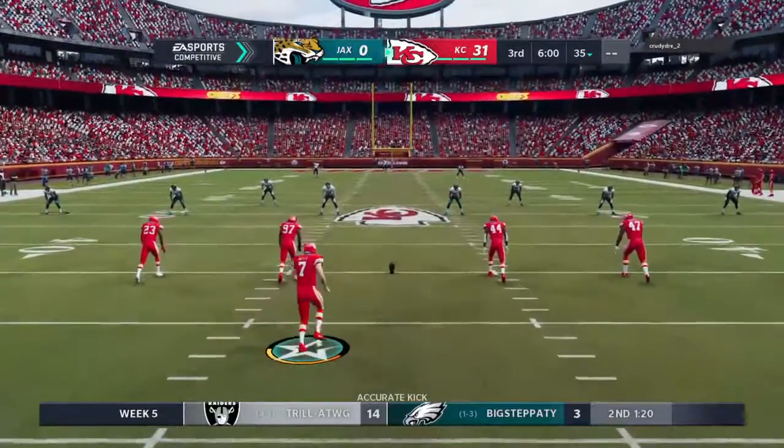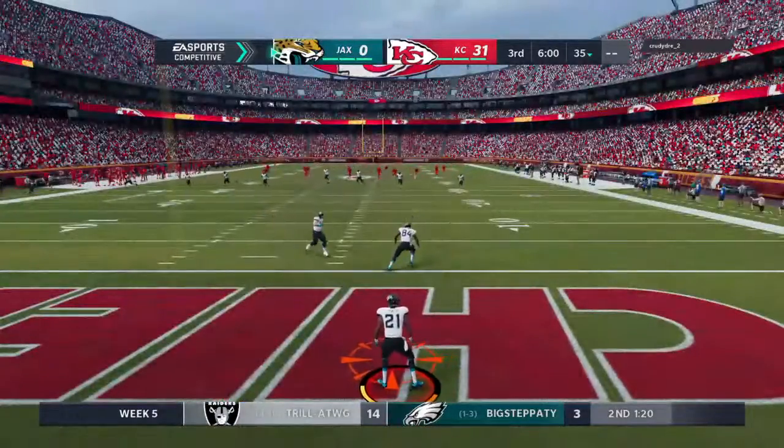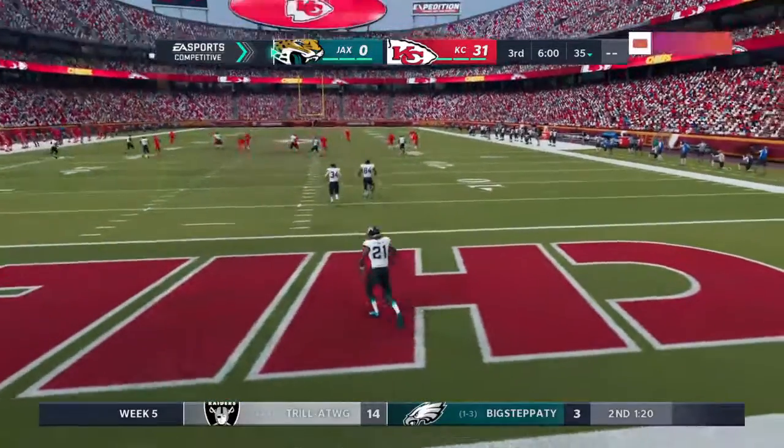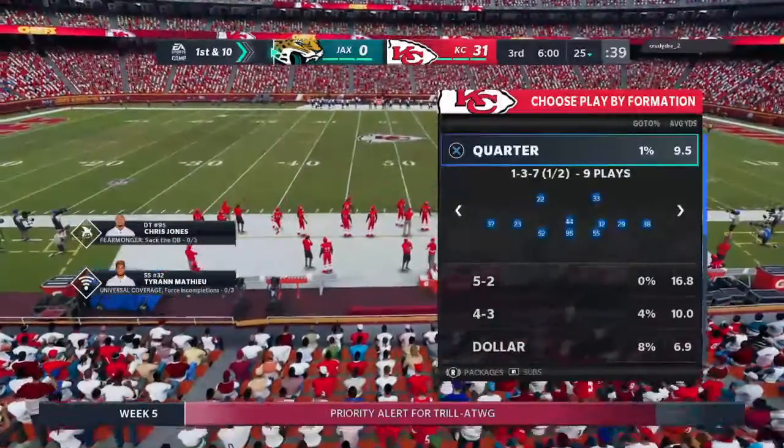The Jaguars with work to do. They trail here as we are back underway on EA Sports. Taken in the end zone. And the half will begin with a touchback.